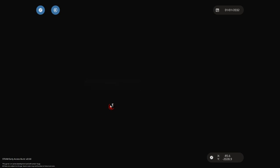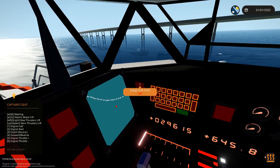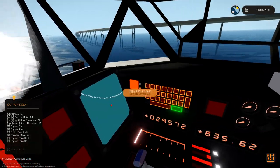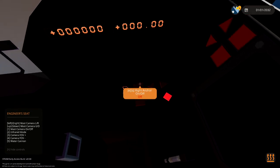I'm going to get rid of our waypoint so we can see it clearly. Yep. And we're good to go. Nice. We get a HUD if it's nighttime. Cool. All right. Okay. So, now we're in the engineer's seat. We want to have a little look at what's going on here.